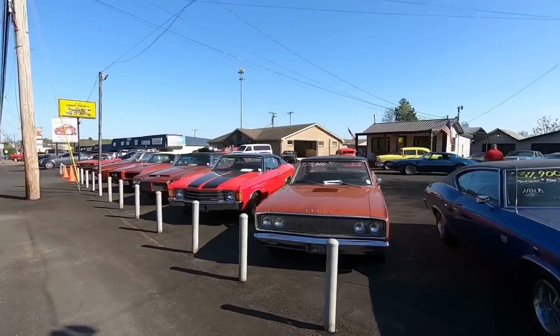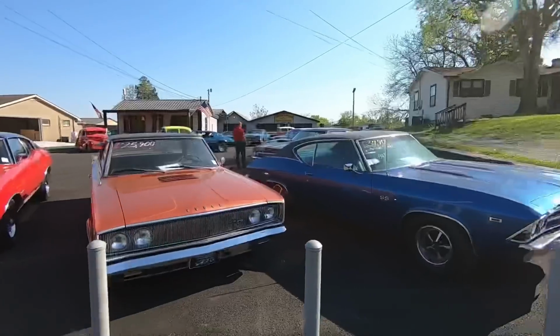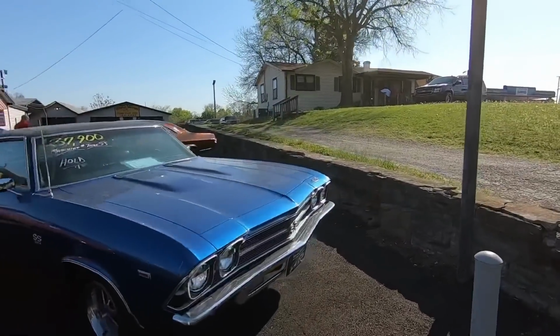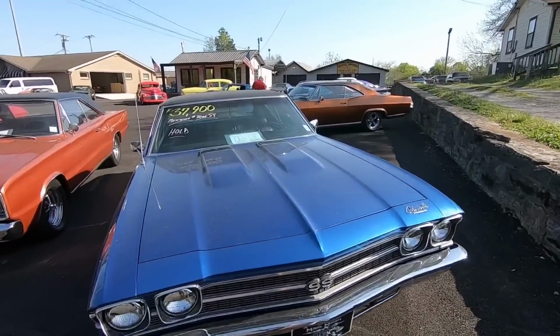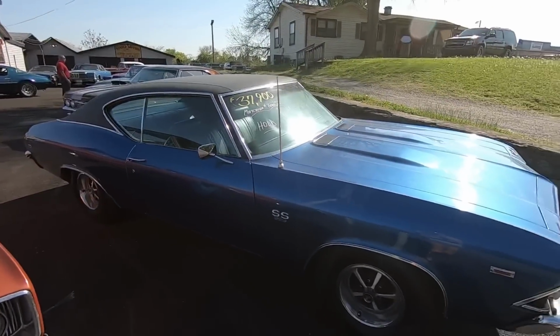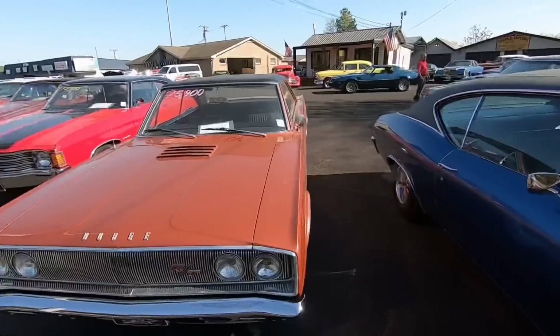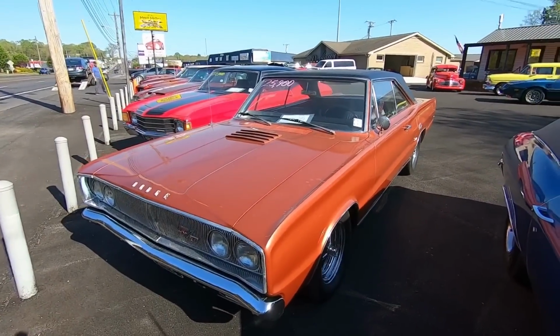And we're gonna get started here. Like I said, I'm gonna be pointing out all the cars that are available. We'll kind of scan through some of them anyways, even though they're sitting here. This one's already sold. We sold it for $37,900. It's a true SS Chevelle there. Pretty cool car. This one here is available. It's a 67 Corvette, $25,900.